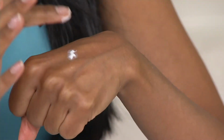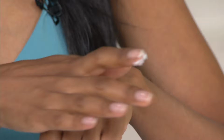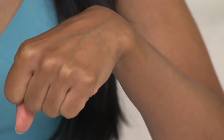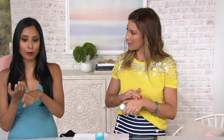And you're going to see it's not a very heavy texture, because in that eye area you can't put something on, certainly not during the day, but even at night, that's greasy or heavy, sitting on the surface of your eye but not doing anything for it. This is something that's going to just sink right in. Your skin is going to drink it in. It feels amazing. People love the texture of it. It's still something you can wear under makeup if you want.